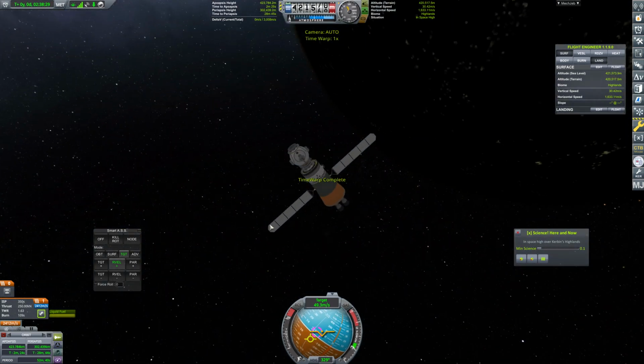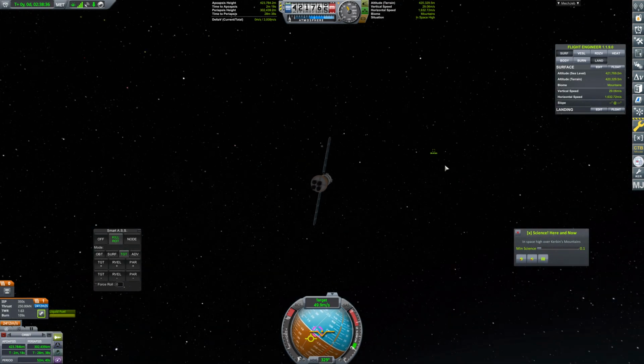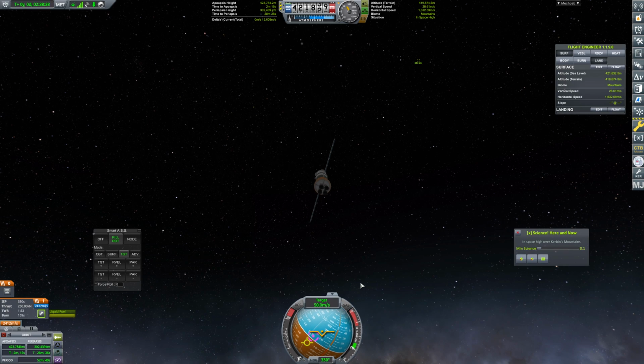Looks good. So we're going to need to do a bit of a velocity change. We'll need to do a corrective burn here. This is the target out this way. I want to burn about here or so. Whoa, that's peppy.